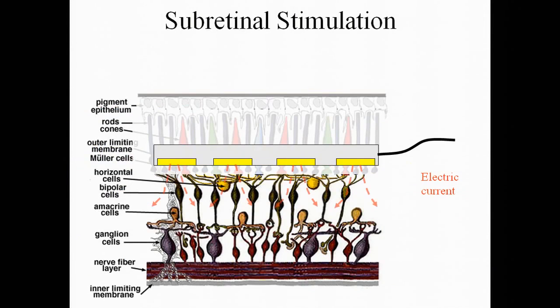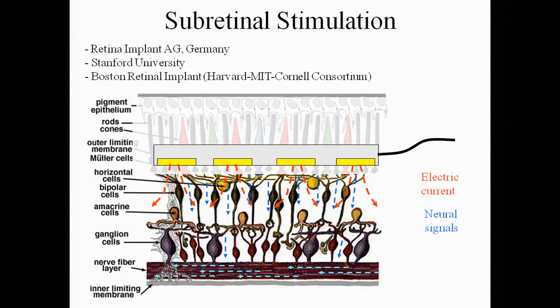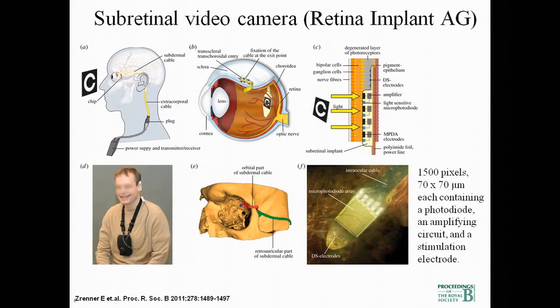Another approach is subretinal, where you place a stimulating array in place of photoreceptors and stimulate the first layer of cells after photoreceptors, bipolar cells. And then we count on transmission from these cells through normal synaptic connections to ganglion cells, generating bursts of spiking more similar to normal retinal signal processing. The company leading in this field in terms of clinical trials is called Retina Implant AG in Tübingen, Germany. Their system is radically different from Second Sight.